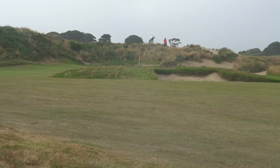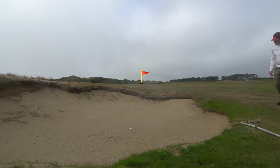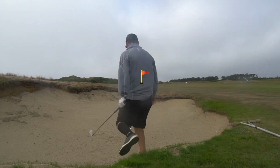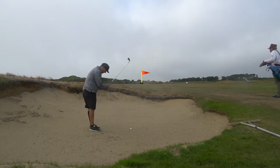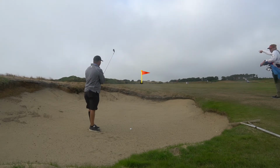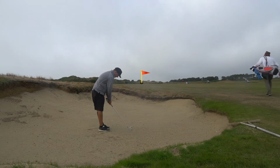Those guys up there, you can see the red flag right below them. That guy's up there in the tall grass. But Scotty was giving me yardage, and then he had to hike over to the other, to Brian. I believe he's carrying Brian's bag this round. And he's giving me instruction there.